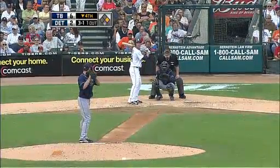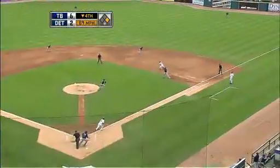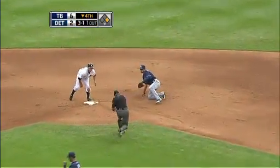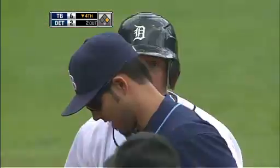One on, 1 out. Tigers down 6-2 here in the 4th. There's a ground ball hit to the right side. Nice play at first base by Pena. They will get the out at second. Whoa, was that close? And what a play there for Bartlett to hang on to the bag.